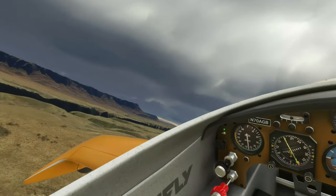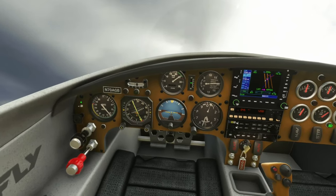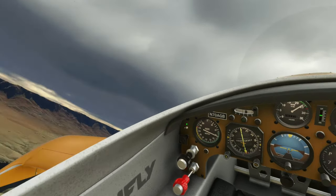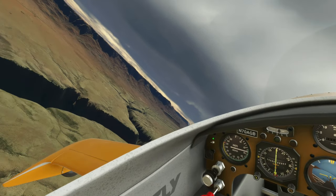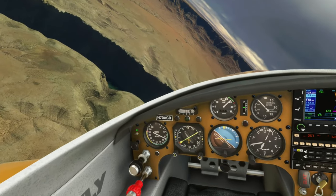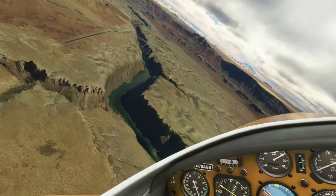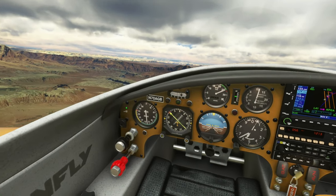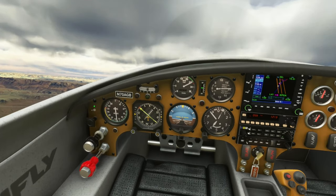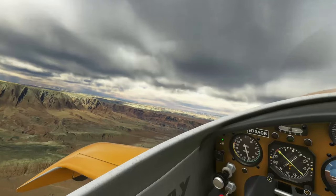Los Angeles Center, November 70 Alpha Golf Bravo is 1 mile southwest of Lima 41, 3,600 feet. Request flight following. By the time you request flight following, we will have done so many shenanigans. All right, before we stall, I'm going to hammerhead us to the left. Alpha Golf Bravo radar contact 2 miles southwest of Lima 41, 5,400 feet. Altimeter 29.80. All right, we're still climbing, mind you. Roger, Alpha Golf Bravo. I'm determined to do a loop. But I want to get some more altitude before I do this. So we're going to go up to about 7,000 feet.